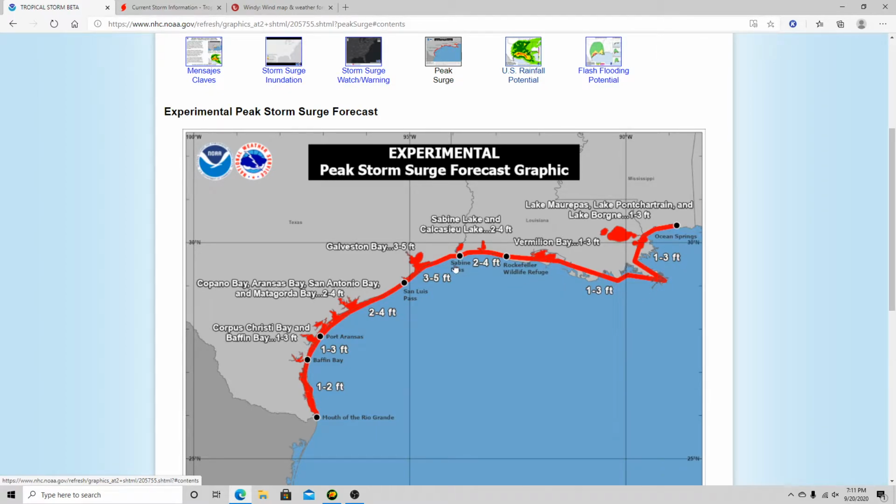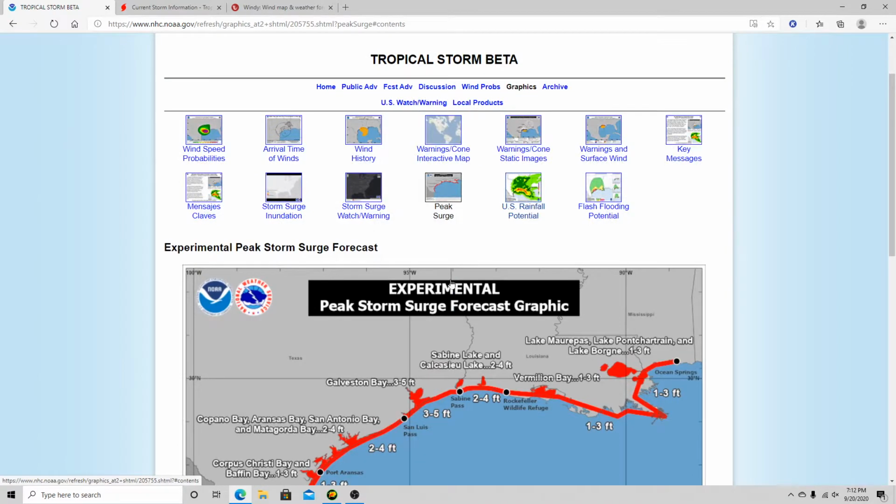However, it's not that bad. Most of it's really 1 to 2 feet, 1 to 3 feet storm surge, that's not that bad, but 3 to 5 feet is definitely something to watch here. That's decently high there, so we'll be keeping an eye on storm surge very closely. But I'll still say the primary threat is really going to be that heavy rainfall, although the primary threat with that's been going downhill today.